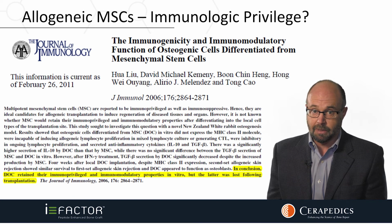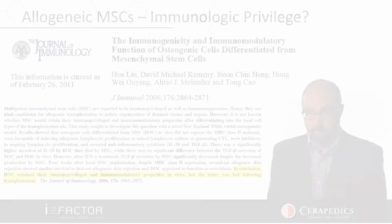Most likely, they will be destroyed by the T cells of the recipient and lead to potential complications associated with that immunological response. We don't really understand what is happening when these cells are implanted. We certainly don't understand what the efficacy is, and we don't understand what the safety is should these cells remain alive, as is claimed, and then remain alive inside of the recipient as well.